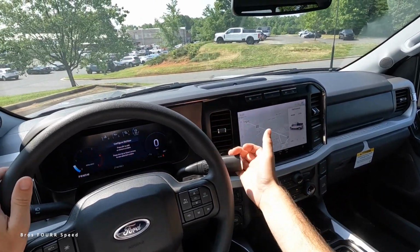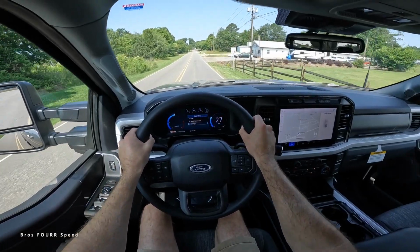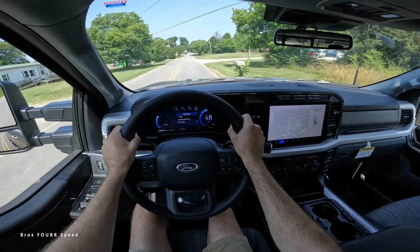But now let's go ahead and get the SuperDuty out on the road. And we'll give it another acceleration. And just like that, up to speed.